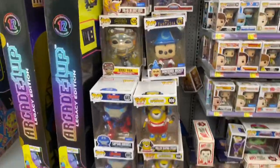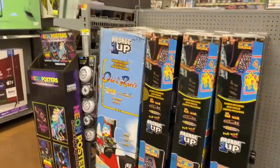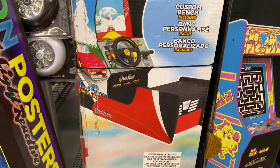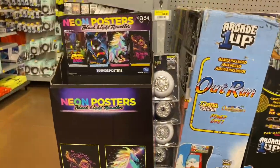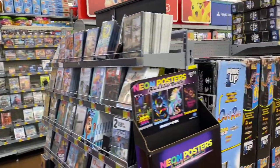So, yeah. And then we got these Arcade1Up machines. Those things are so cool. Oh, here's an Outrun. It's a full arcade setup with the sit-down box. Damn, that's crazy. All right, I think that does it for this Walmart. Out of this second Walmart, and we've been getting lucky. The Houston Walmarts are coming through. I don't know if I should try my luck and go 3 for 3. We'll see.